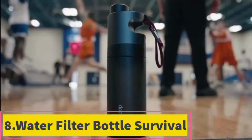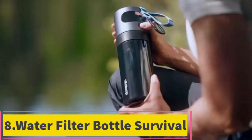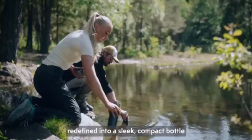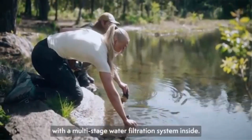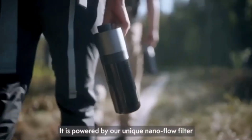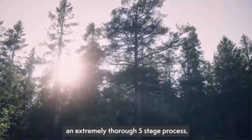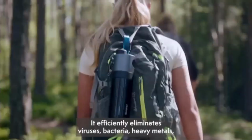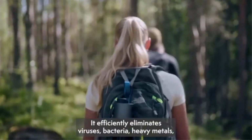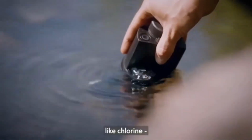Product 8. Product name: Water Filter Bottle Survival. The Water Filter Bottle Survival is a highly functional and portable hydration solution, ideal for outdoor enthusiasts, hikers, backpackers, and emergency preppers. This 1-liter collapsible water bottle comes equipped with a built-in squeeze water filter, offering a lightweight, space-saving design that easily fits into any pack or travel kit.